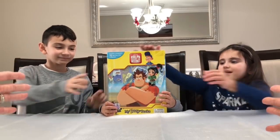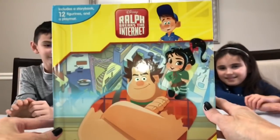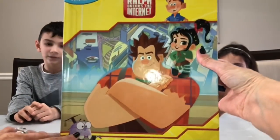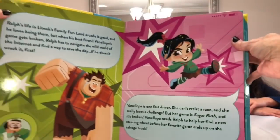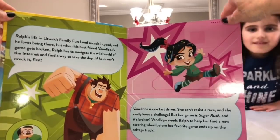Alright, can I have the book, Gianni? Thank you. Okay, so we got our characters. We got Ralph. We got Vanellope. We got Fix-It Felix. And this is Nosemore. Alright, so here we go. Ready? Here is page one. Alright, so here is Ralph and Vanellope.